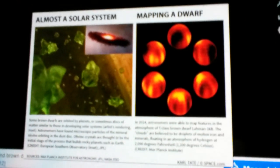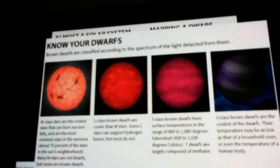On the right, you're looking at what's called a T-class brown dwarf, and that's also in the chart. That's the one where they saw 2 together. But it's much hotter, up about 2,000 degrees, and you can see that's because they believe there's droplets of molten iron and minerals floating in the atmosphere. We've seen the same thing happen with chemtrails.